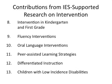Contribution 13 was in the area of children with low-incidence disabilities. How typically developing readers learn to read also appears to hold for students with low-incidence disabilities, including children with mild and moderate intellectual disabilities, children with autism, and children who are deaf or hard of hearing. Phonological awareness was significantly correlated with vocabulary knowledge and reading achievement in a 2010 descriptive study conducted with a group of students with mild intellectual disabilities who were struggling to learn how to read.